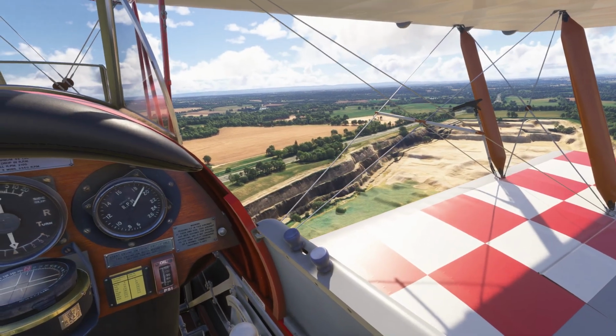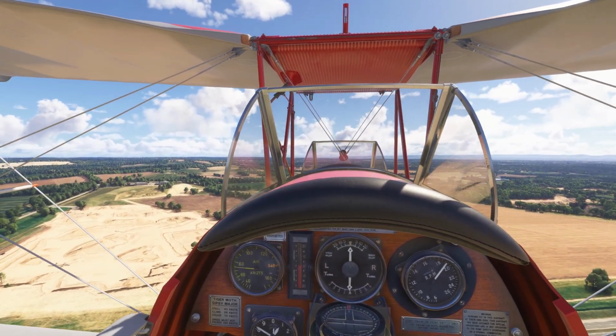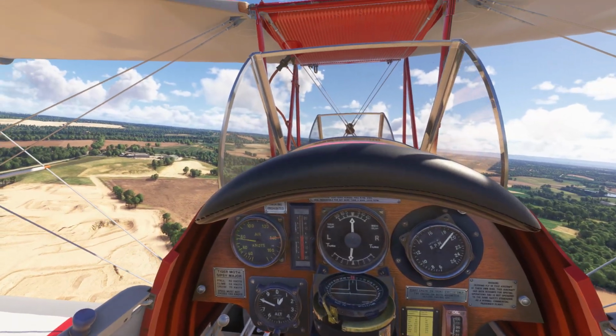Look at that. There is a lot of detail, isn't there? It's interesting. That will be default, by the way. I seriously doubt that Burning Blue have put that in. But pretty nicely detailed.